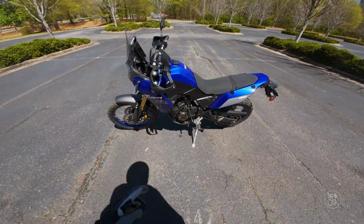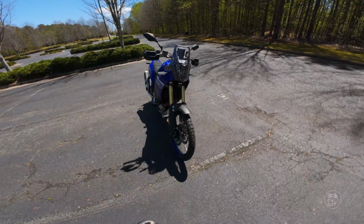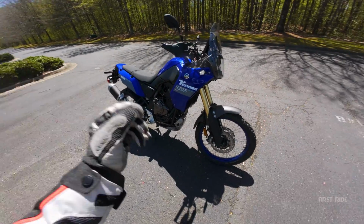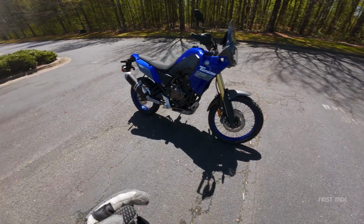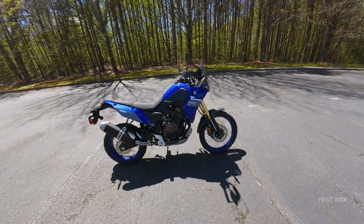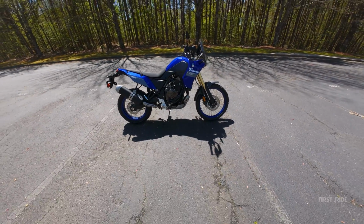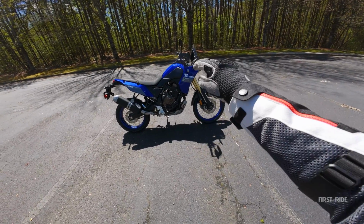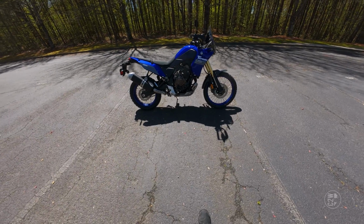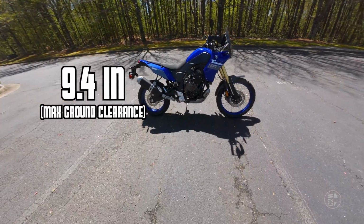2024 Yamaha Tenere 700. The icon in front of us. This is the ADV bike that you buy if you know you want to be doing off-road with it. The stuff I've seen people do with a T7 is absolute lunacy. From this side profile, you guys can really see how tall the bike is up front, and look how much ground clearance this bike has. Insert the ground clearance there.